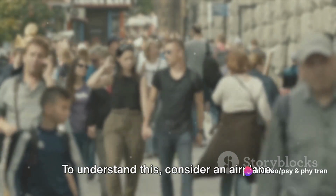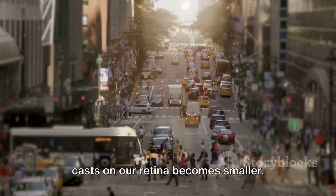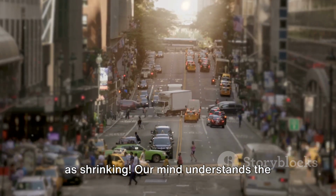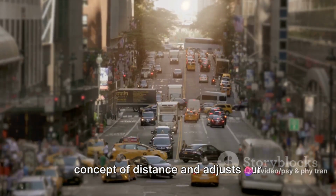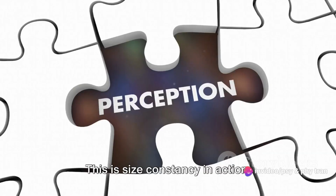To understand this, consider an airplane. As it moves away from us, the image it casts on our retina becomes smaller. However, we don't perceive the airplane as shrinking. Our mind understands the concept of distance and adjusts our perception accordingly. This is size constancy in action.